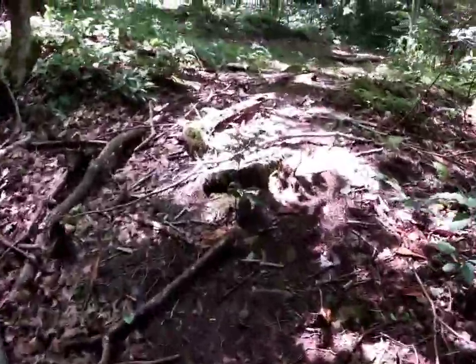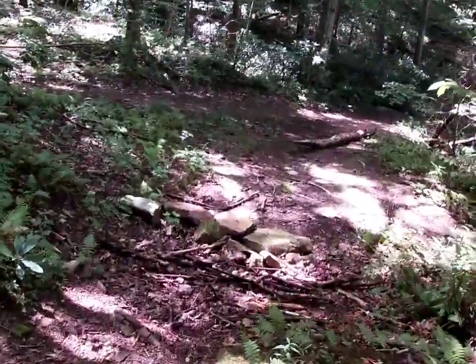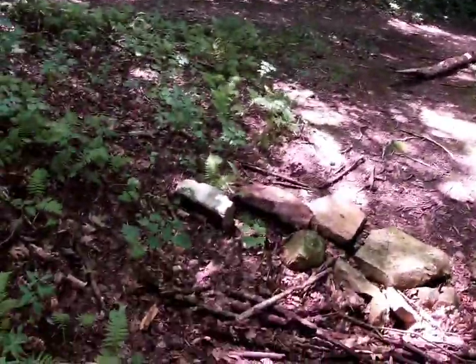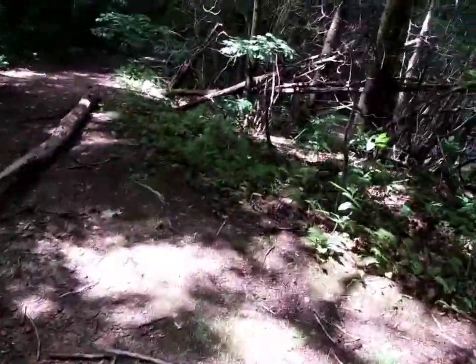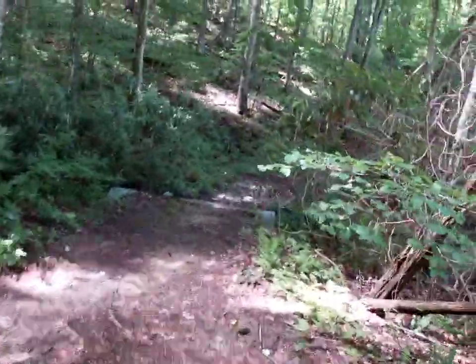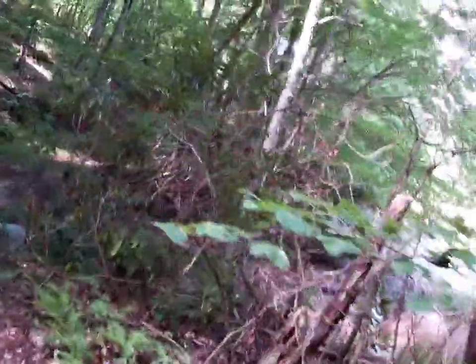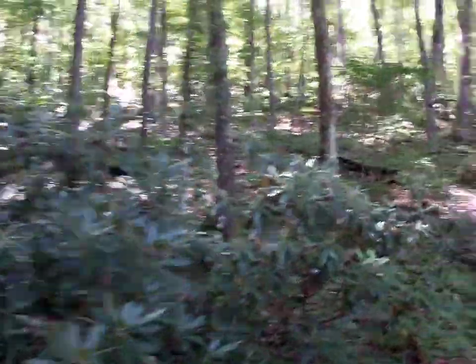Now, I didn't show you all this. If I were to go down to that lower reservoir, there's more trails. There's a bike trail and that has a really cool bike course, mountain biking course. And there's just a lot, like I said, there's a whole lot more to this area than what I'm even showing in this video.